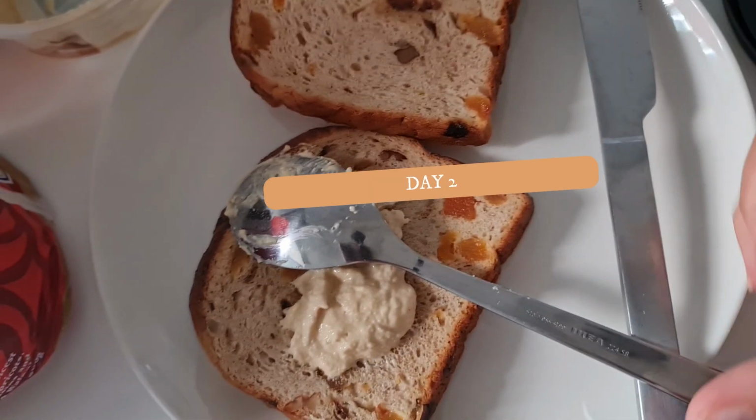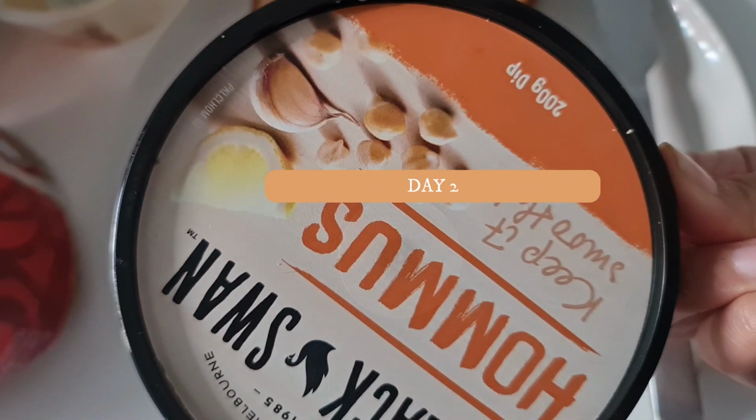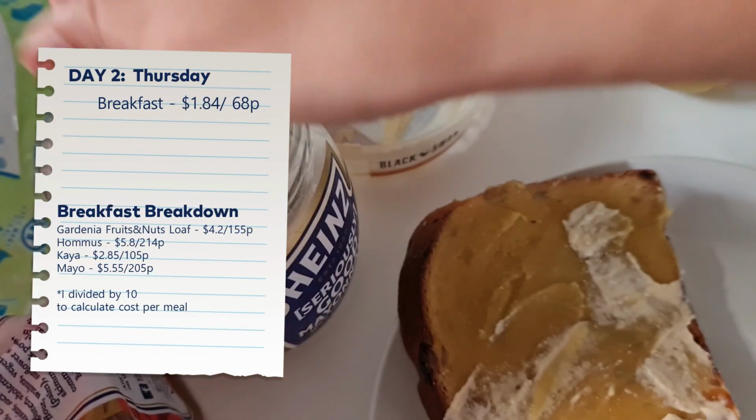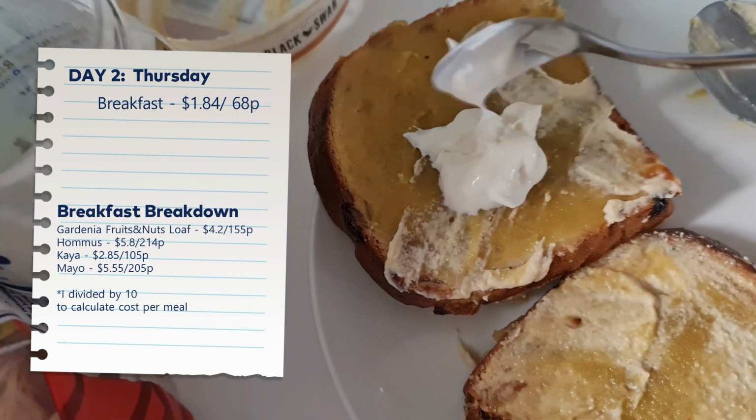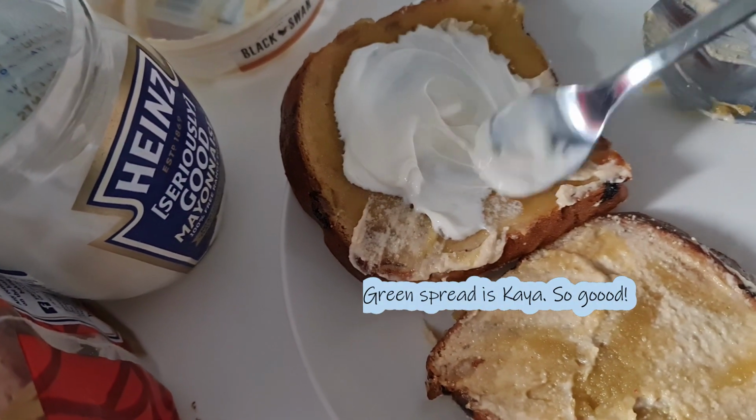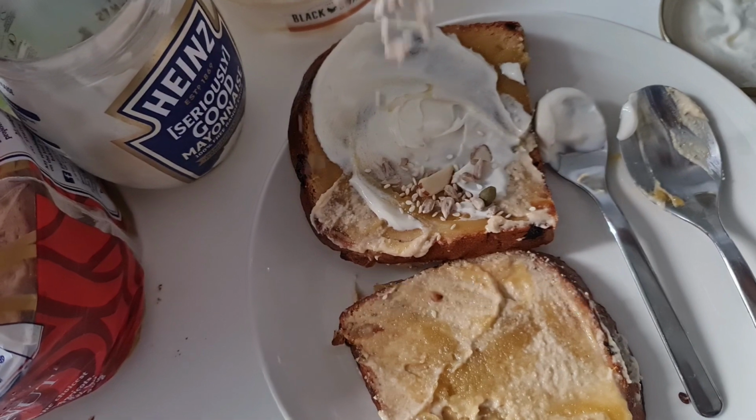So this is breakfast for today. It's hummus. For breakfast, I mix hummus with kaya or mayo with kaya. They're an acquired taste, but once you acquire it, it's so good. You'll be addicted.